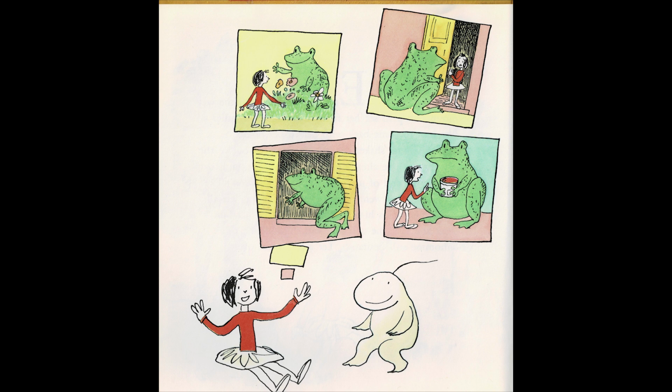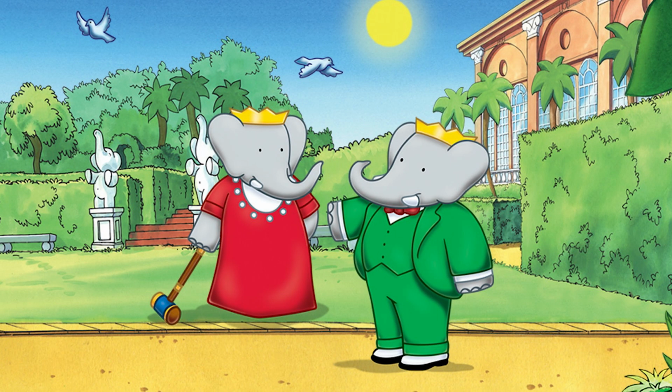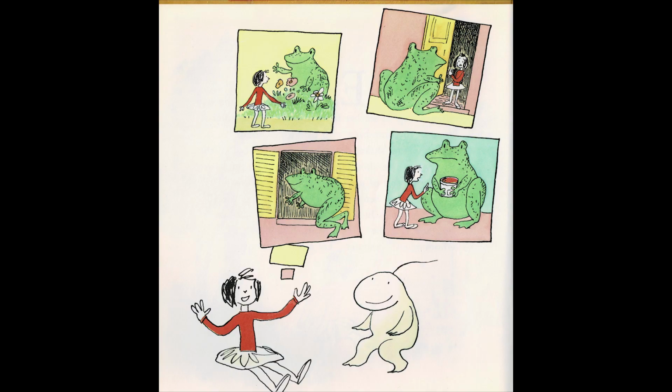And I'm going to be honest, I have never read a single Babar book in my life. I watched the cartoon growing up. I don't know how much that compares to the books, but they do have very similar art styles, I think. But let me know down in the comments, for those that are bigger Babar fans, if Bonhomme is closer to how the Babar books are illustrated or not.